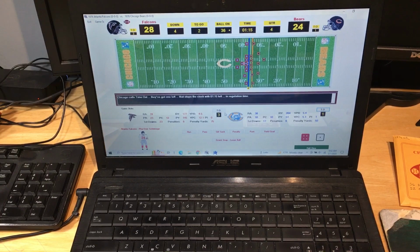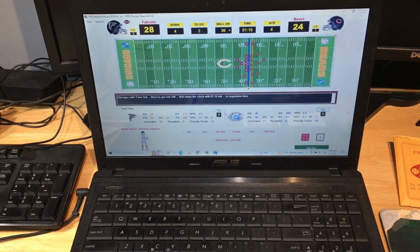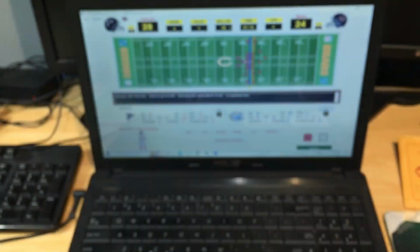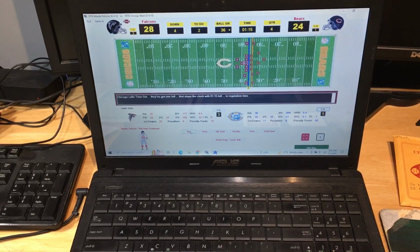4th and 2. You know what I'm going to do here? I'm going to actually go for the kill shot. And I'm going to sub in Bubba Bean. He's been having a really good game, so we'll send him in for Esposito and try to get a first down here. 4th and 2. They're going to go for it, so we're going to go for the kill shot.